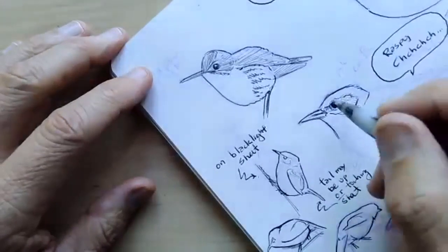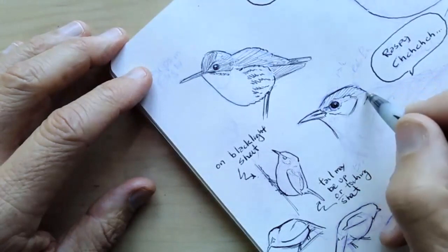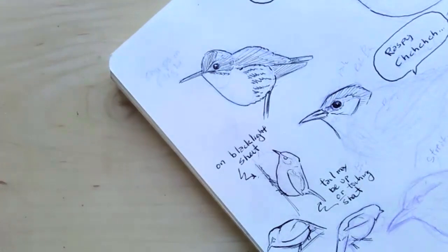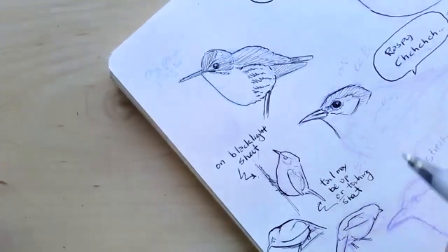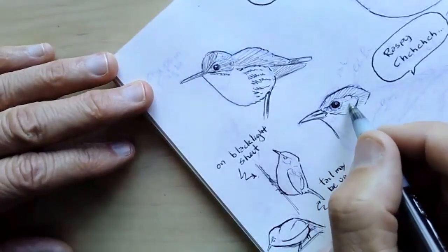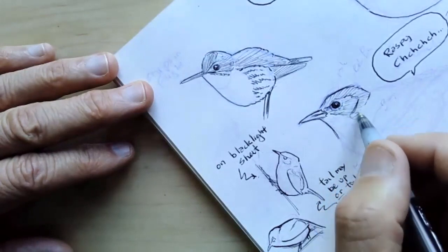And now I'm going to just lightly indicate that this bird's head is darker up here. And with these strokes, I'm following the direction that the feathers actually go on the head. So if these lines show up in my sketch later on, after I put some color on it, it'll just feel like a little bit of feather texture.